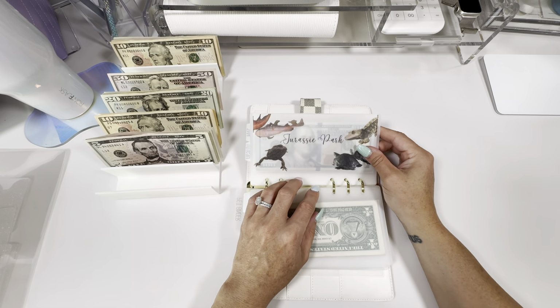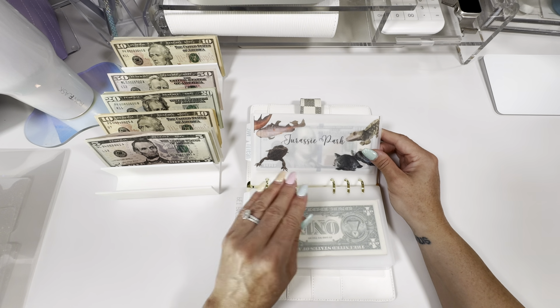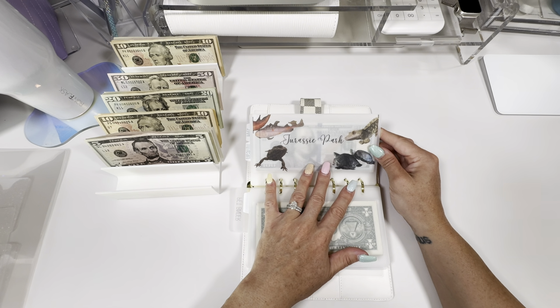But honestly, we're not done with this one. I don't even know when we're going to have to purchase. This bag is so big, it has lasted us 2 years now at this point. It is crazy. But I want to make sure that we're ready for the next time.